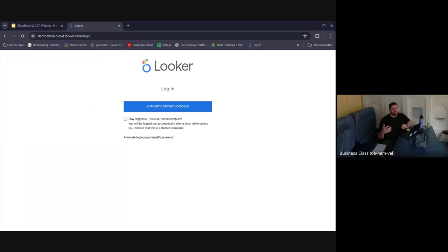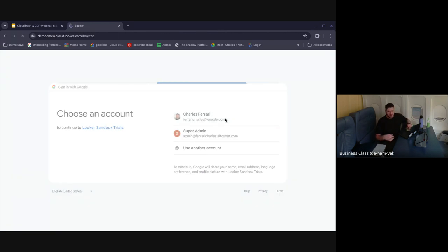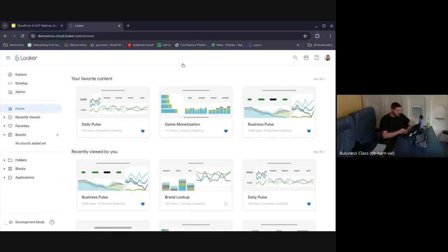So how would your login be? You just woke up and you want to see how your business is doing. So when you log into Looker, well, this is our login. Again, this could be your own login. I will be entering my Looker interface here. And this is where I will land. So I will basically see my dashboard.